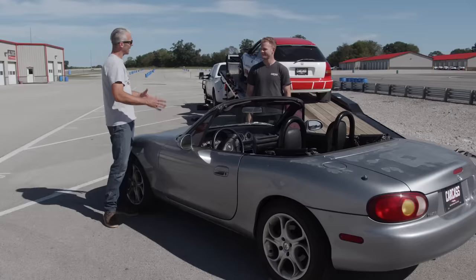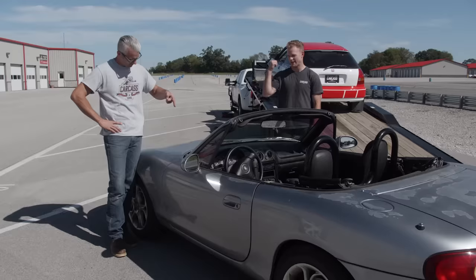Yep, I got the Honda loaded up, or I gotta strap it down still, but I'll meet you there. Yeah, I get to drive this one back.